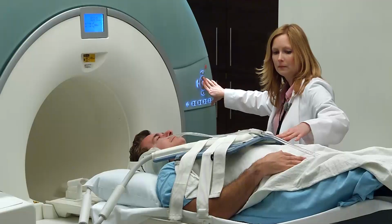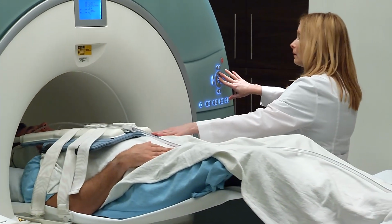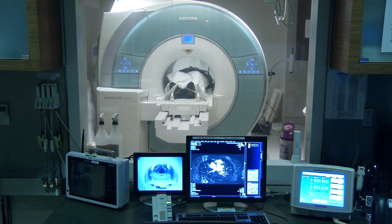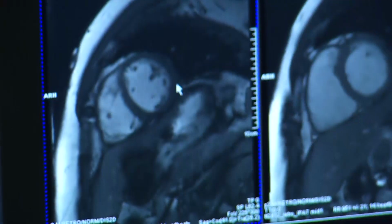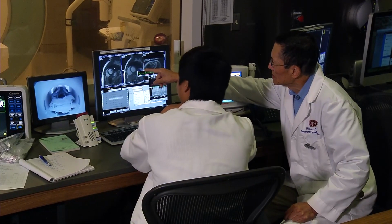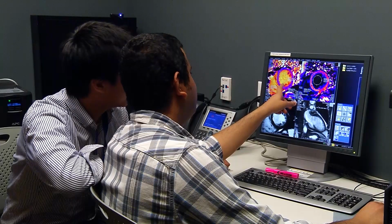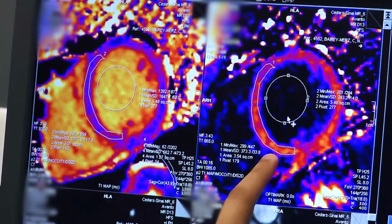research. We have developed a fast, accurate, reliable, and comprehensive MR examination of coronary artery disease that we believe can lead to improved prevention, diagnosis, and treatment of coronary artery disease. Exciting work is being conducted at Cedars-Sinai and the Biomedical Imaging Research Institute.